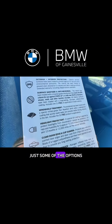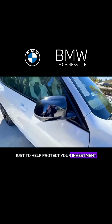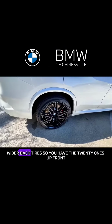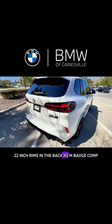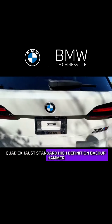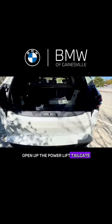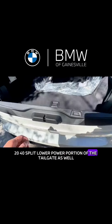Super nice, just some of the options, features, and services that we do to the car just to help protect your investment. You'll have the wider back tires, so you'll have the 21s up front, 22 inch rims in the back, X5 M badge comp, quad exhaust, standard high definition backup camera. Push that button, open up the power lift tailgate. The back seat does fold down in a 40-20-40 split, lower power portion of the tailgate as well.